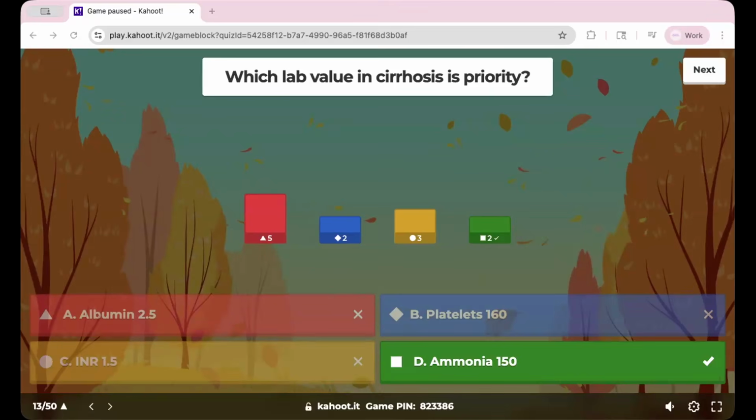Platelets 160. So normal is 150 to 400. 160 is still normal, not priority. INR 1.5. So the liver makes clotting factors. So cirrhosis patients usually have an elevated INR, but 1.5 is only slightly prolonged. I'm not freaking out about that. Just monitor it. Again, not a priority.